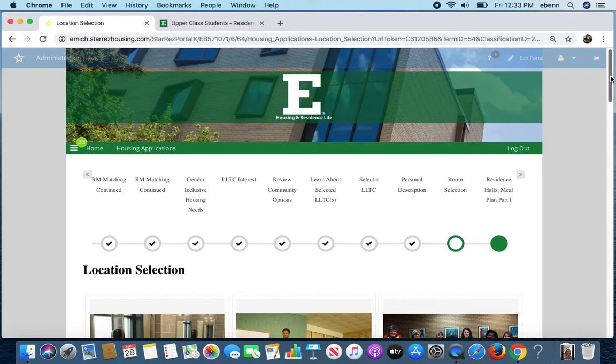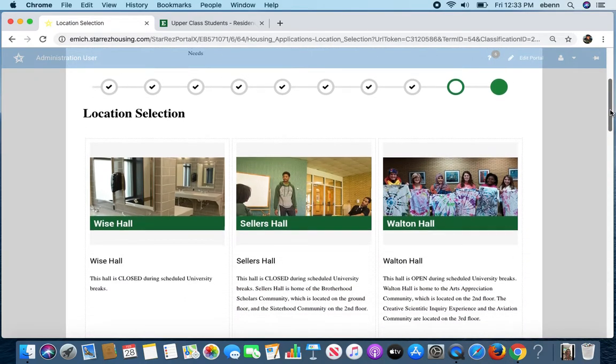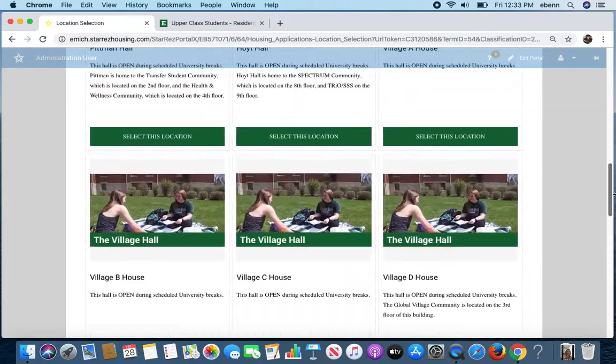When you reopen the housing application during room selection, the majority of you will land on this location selection page. The location selection page shows you all of the different complexes or areas that you can pick to live from.